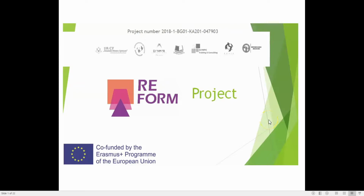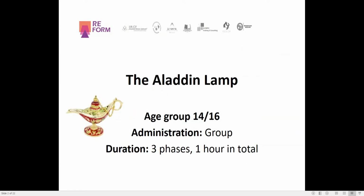The activity that I'm going to present today is called the Aladdin Lamp. And as the title very well says, it's an activity that students are very curious to undertake. And for me, as a personal experience, I have successfully implemented this activity in my high school, and it was very attractive for my students, whether they were in the 9th grade, 10th, up to 12th grade.